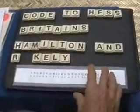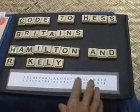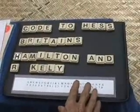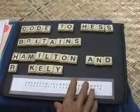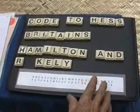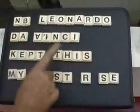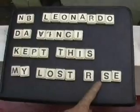The Anna code reveals the fact that the British MOD have been hiding Da Vinci's key since Rudolf Hess took it to them in 1941. Of course, this is an example of one of the reasons why they're hiding the code. It's because it exposes all of their secrets. Note carefully, Leonardo da Vinci kept this, my lost rose.